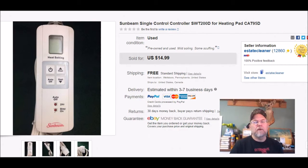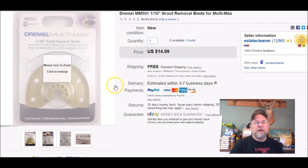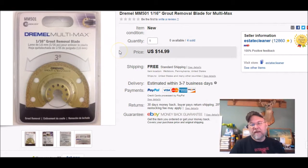Okay, next. I got these at Walmart. I think I bought 4 of these. Yeah, I bought 4 of them. They're all 4 sold now. It's funny, I think I sold them in 2s.